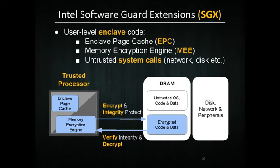The way that this is actually realized is effectively your enclave code and data is stored in the enclave page cache, which is an on-chip cache. And effectively, any time that it's brought off of the chip to, for example, when it's flushed to RAM or disk, it's encrypted and integrity protected by the memory encryption engine. And any time it's brought back on, it is verified and decrypted.